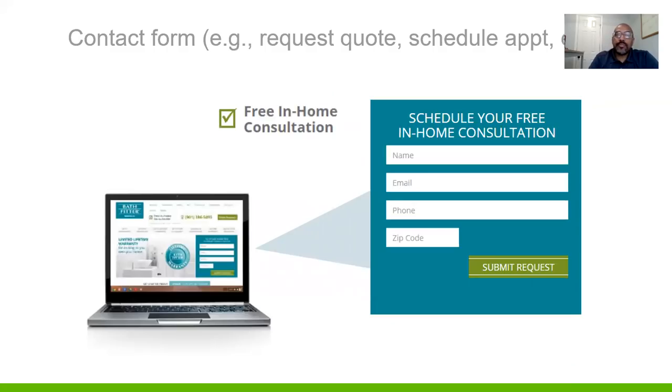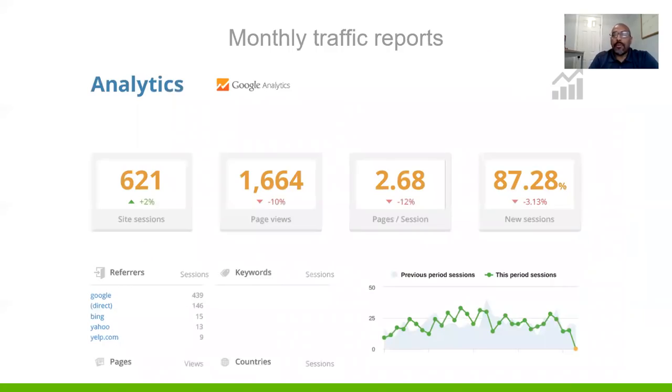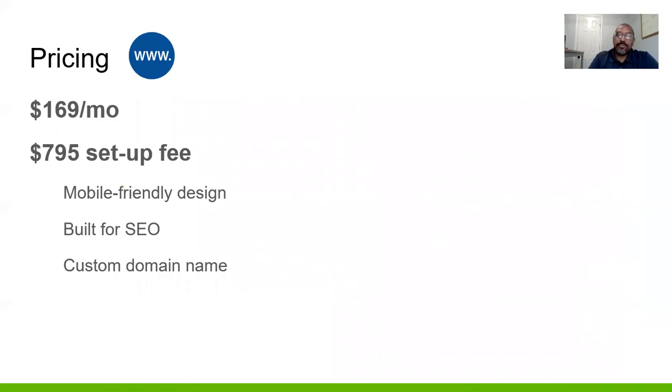The contact form, as I mentioned before, this is like you need to have this on your website. If you don't have this on your website, you're losing business, right? So we always make sure you have this if it fits the business. Some businesses it won't fit, but for most businesses you need to have something like this where they can go to the next level with you. You're always going to get your analytics. You'll actually have a back office that you're able to log into and see what's going on with your website.